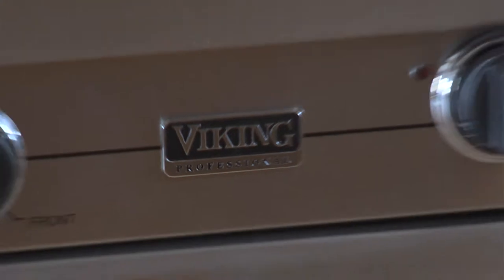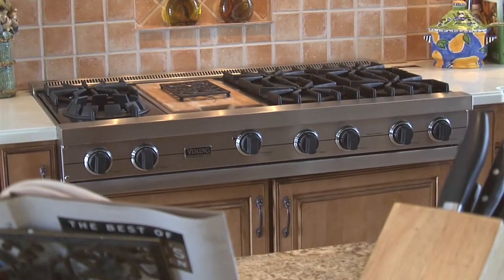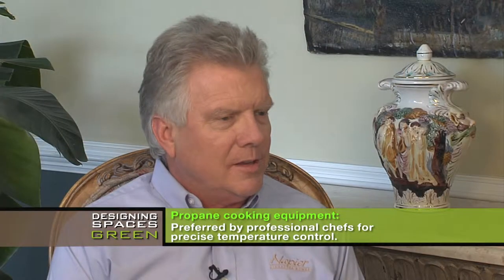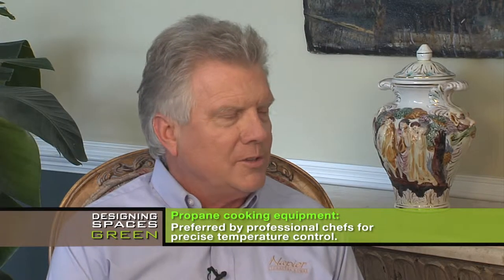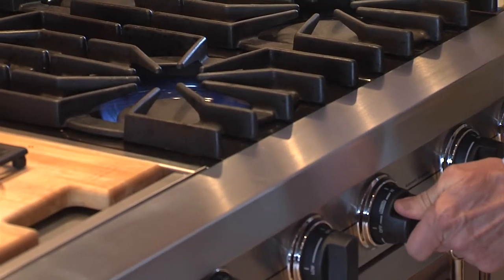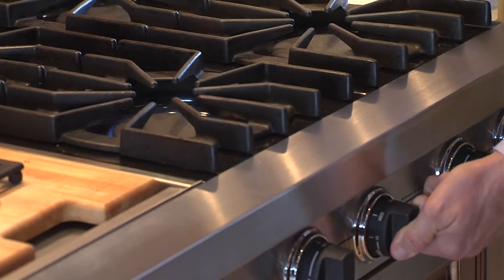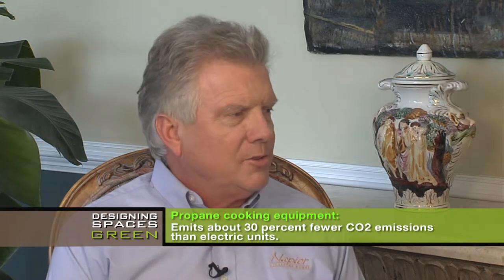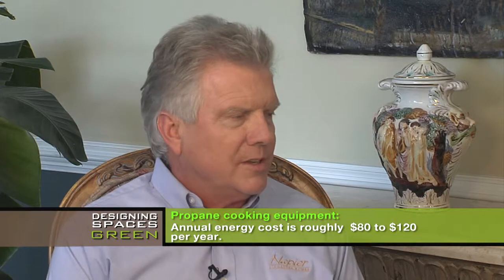This cooktop is made by Viking and offers 6 burners and a griddle. The neat thing about gas, and any professional chef will tell you, is the precise temperature control for each of the burners. You can go from simmer to high and control every aspect in between, and you can't get that with an electric cooktop. It's much more efficient, it cooks the food more evenly, and less CO2 emissions and much less expense over electric cooktops.